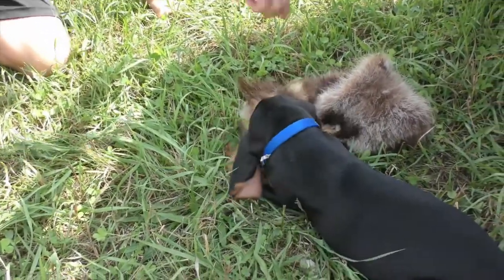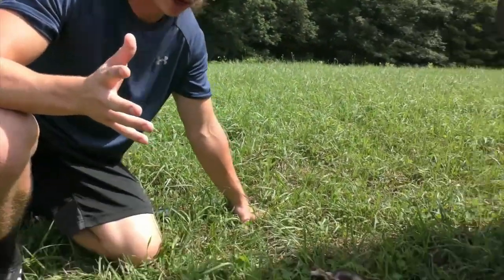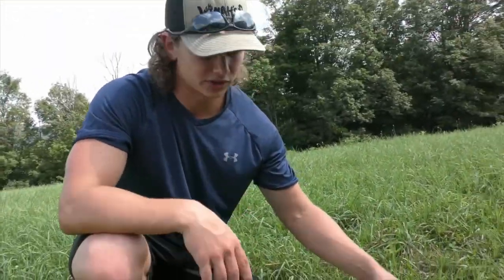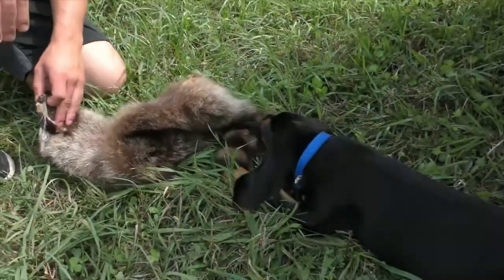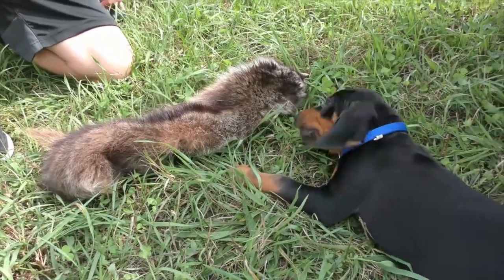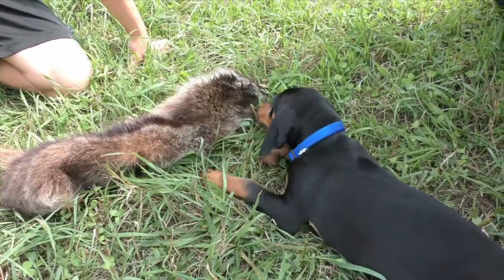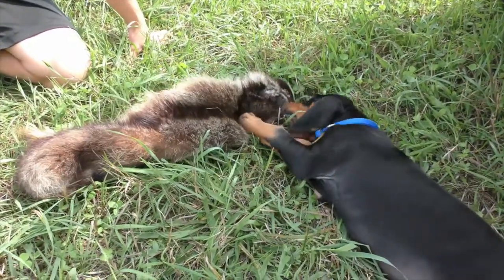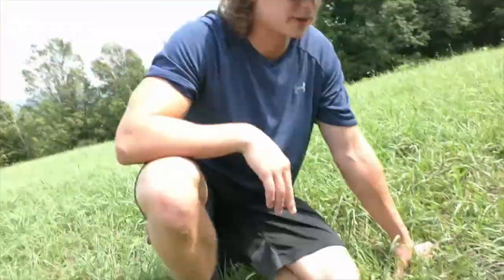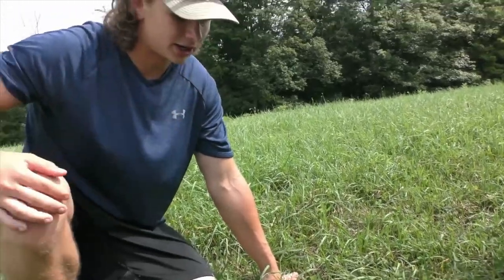You want to make this as enjoyable for them as possible, like a dog with a tennis ball or something like that. You want this to be their form of a toy. If he knows that this is fun and this is something that he enjoys, he's more likely to want to do it. So overall, not a bad first day. We will keep using that raccoon scent stuff. I think it will be the key to helping us make him a really good coon dog when it's all said and done.